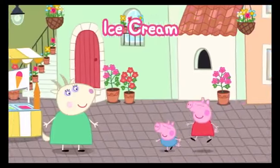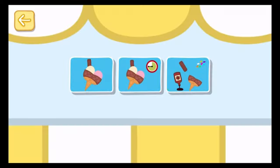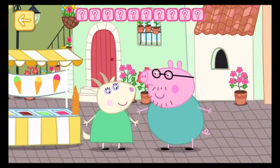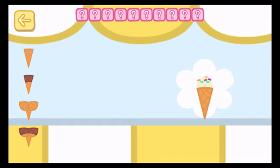Ice cream. Peppa and George really, really love ice cream. Help them make an ice cream and then decorate it. Choose an ice cream game to play. Help Auntie Goat to make the ice cream. Match the ice cream that you can see.